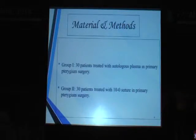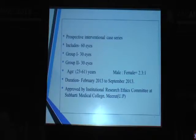The materials and methods include two groups, 30 patients in each group. Group 1 with autologous plasma and group 2 with 10-0 suture. It is a prospective interventional case series including 60 eyes, 30 in each group. Age 23 to 61 years, male to female ratio 2.3:1. Duration February 2013 to September 2013, approved by the Institutional Research Ethics Committee at Subharti Medical College, Meerut.